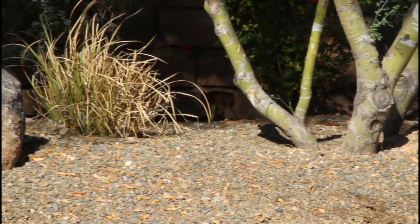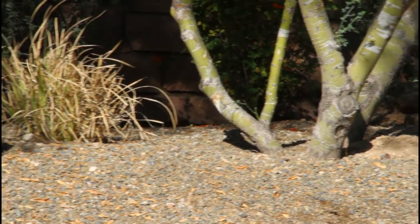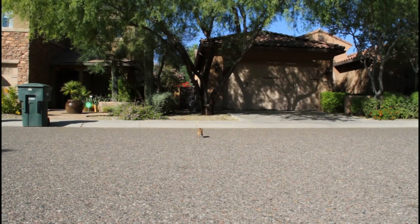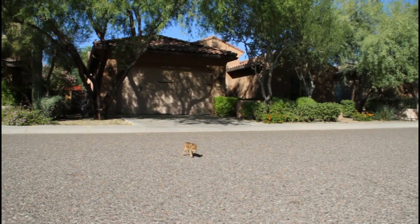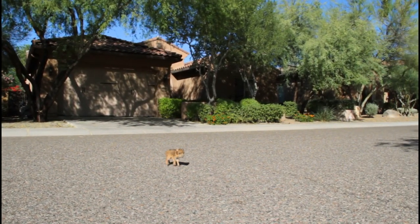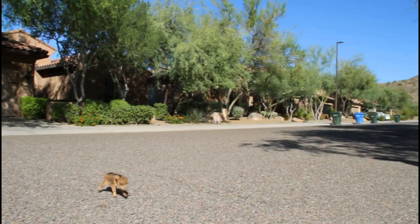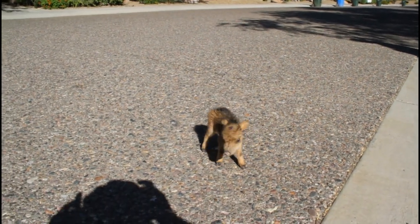Added wildlife bonus, there was an orphaned baby javelina roaming our neighborhood when we got home, so we sat outside and babysat the poor little guy until a rescue group was able to come by and pick him up. Look at that, look how tiny he is. Hey, little guy. I've never been this close to one. This is weird. Oh, baby, don't get used to humans. There we go. Say hello, guy.